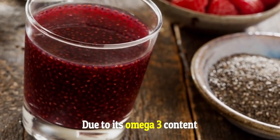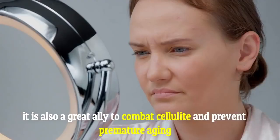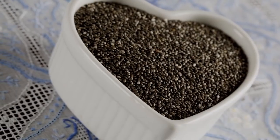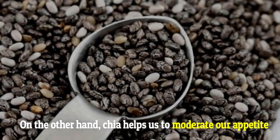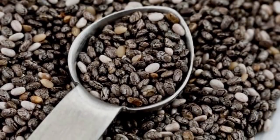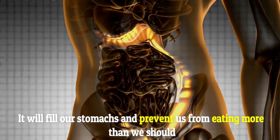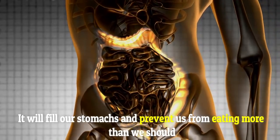Due to its omega-3 content, it is also a great ally to combat cellulite and prevent premature aging. And not only that, but it is also anti-inflammatory. On the other hand, chia helps us to moderate our appetite. If we consume it regularly, it will act as satiating. It will fill our stomachs and prevent us from eating more than we should.